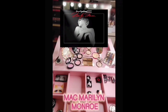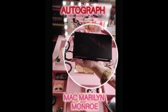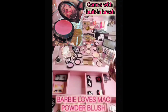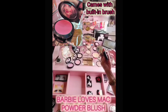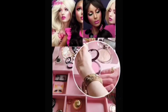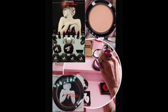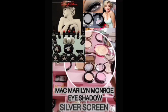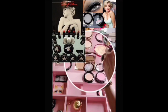Marilyn Monroe cosmetics. Marilyn Monroe's signature. Barbie. Mac Barbie. Powder blush. Marilyn Monroe. And eyeshadow. Silver screen. Deluxe pearl. I love black and white classics. I watch them every night.